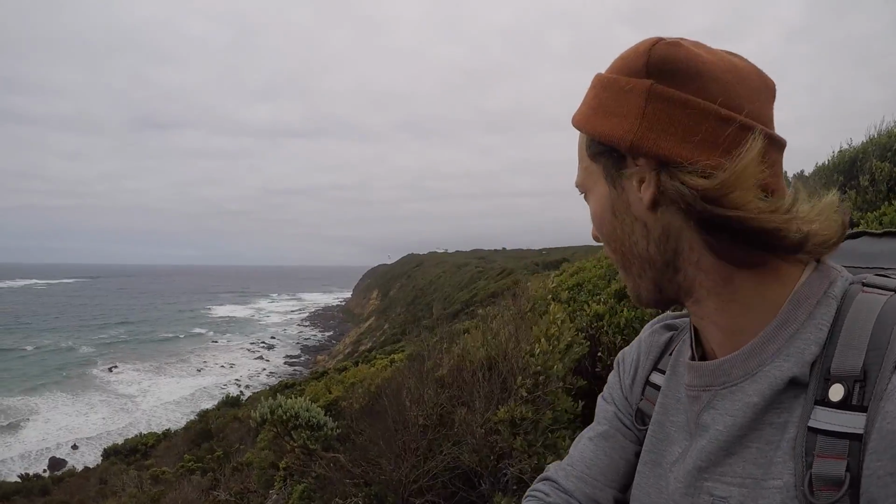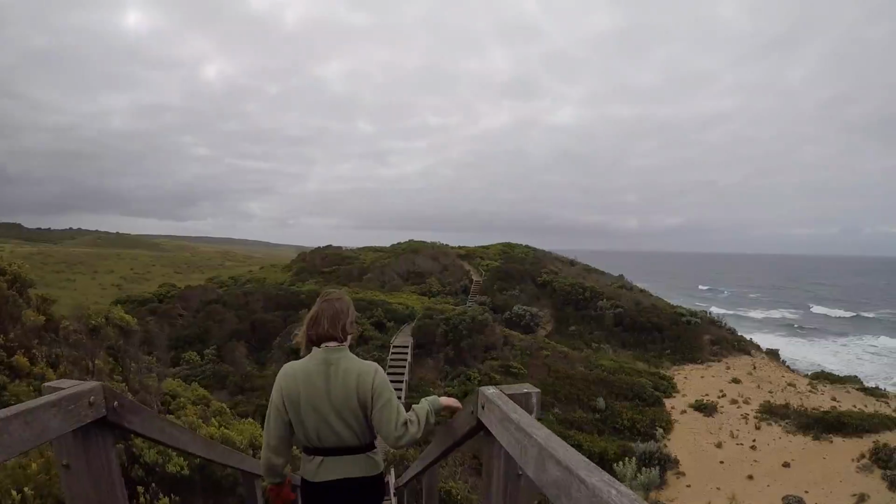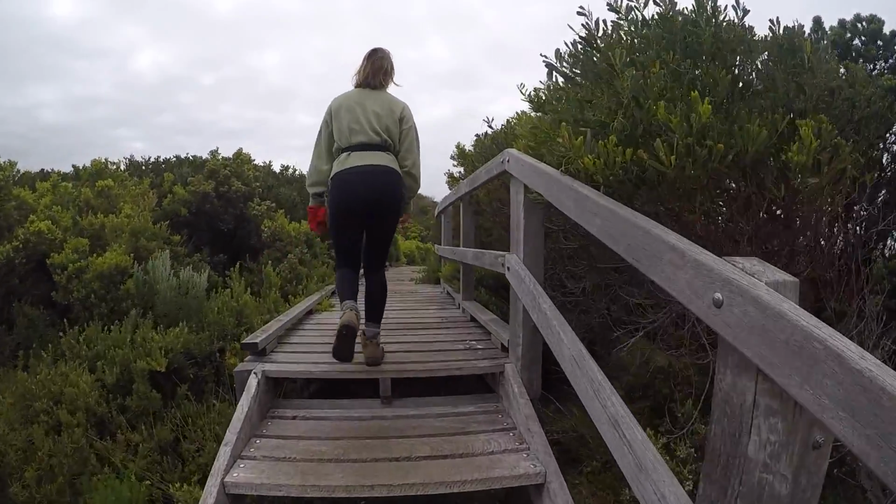And there's the Cape Otway Lighthouse. There's a $25 entry fee, so we thought let's walk past and get a view from the distance. She's heating up a bit.